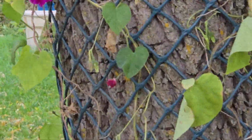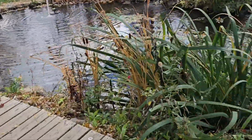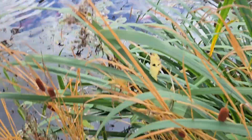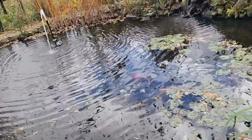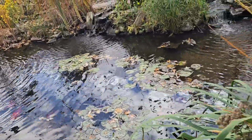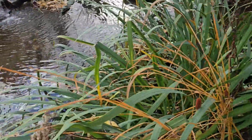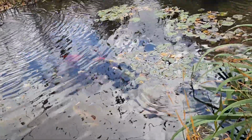Oh look, we got ourselves one of the morning glories bloomed. Oh, I hate winter. I hate this stuff dying. Look at this. Isn't it pretty? I love it. And everything's downstairs right now. Well, not everything, but I'm going to take that palm out. I'm going to take this one out, and just throw them in a Rubbermaid bin.